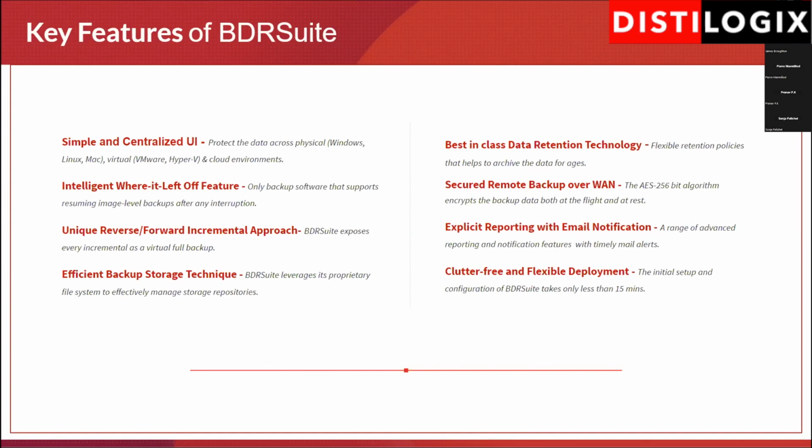And then we have this unique reverse and forward incremental approach. This is specifically because we store our backup data in the form of chunks. So when I click to restore a particular incremental timestamp, I'm not going to restore only that change that happened, because incremental is completely the change that we track and store. Instead, the previous line of backup along with the golden copy of the backup data will be restored till that timestamp. That unique feature of forward and reverse incremental works since we expose our incremental as a virtual full.